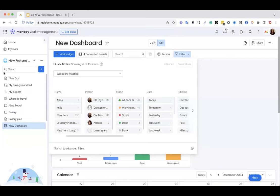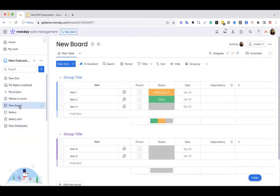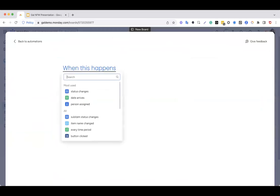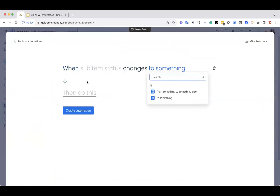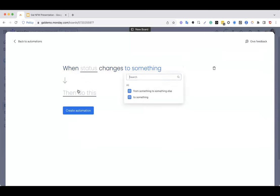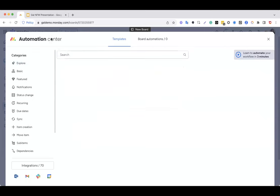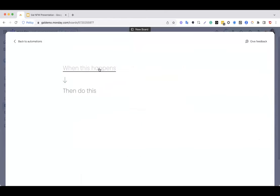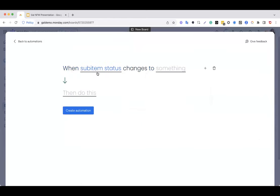Okay, here we have another question about our automations. One of our new features is that you can now use sub item as an automation trigger. In the past, it was not a trigger, but now you can use it as one. So let's say, for example, I want to do something when the sub item status changes to something, to trigger it, and be able to add a condition for a specific case. Let's say I'm doing one where the sub item status changes.